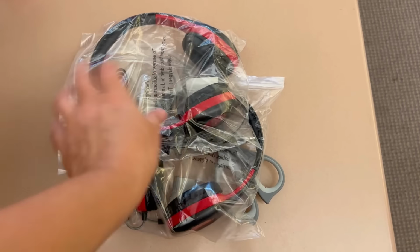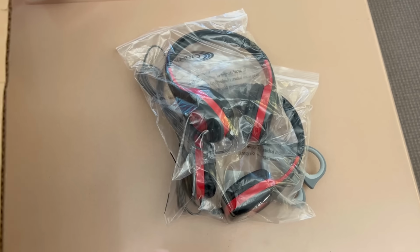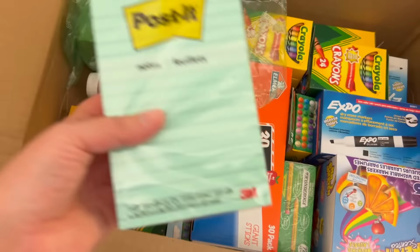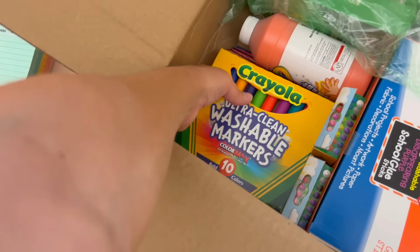We never brought them in last year, so I just used some of my own that I had from home that the boys weren't using anymore. But I wanted to get just a couple pairs for the class in case that happens again. These post-its I love over at my desk for writing down everything, basically. I write all my notes on there.